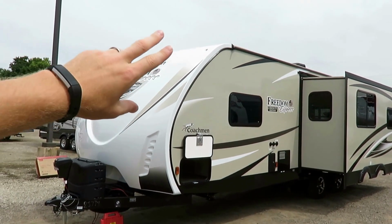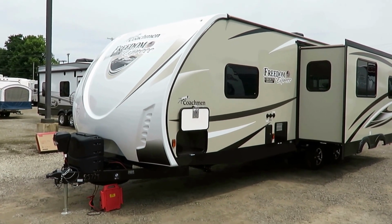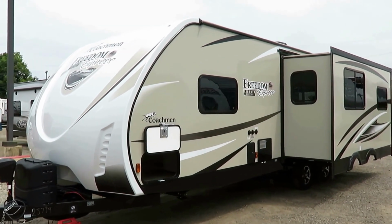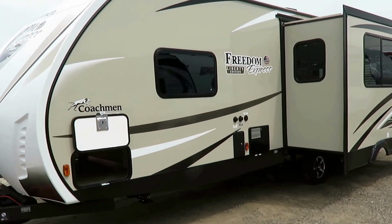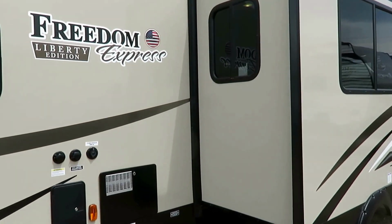The power awning, power tongue jack, everything that you're going to use every day is push button simple on this. Premier or Liberty Edition adds this full nose cap up here as opposed to a 3/4 cap, which frankly still looks good, but this really defines it as a premier level unit in the market.